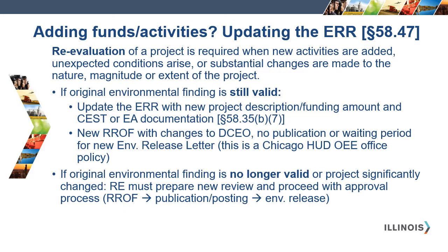Okay, so if we are adding funds or changing activities, we need to update the environmental review record. Reevaluation of a project is required when new activities are added, unexpected conditions arise, or substantial changes are made to the nature, magnitude, or extent of the project. If the original environmental finding is still valid, just update the ERR with a new project description and funding amount and a CEST or EA documentation. Send a new request for release of funds with changes to DCEO, and no publication or waiting period for a new environmental release letter is needed.